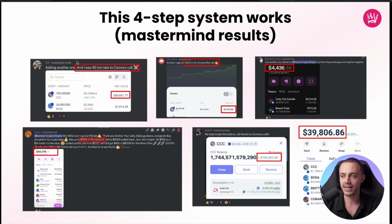Here you can see Ed again, making $30K from one trade. Here you can see another member. He put $200 into something. It turned into $4,700. Here you can see another member, Man with a Plan, making $4,400 on a trade. You see 0x NXT again, 6 figures from one trade, the best trade of his bull run. And here you can see Kaleo as well, another member, $60,000 in profits.